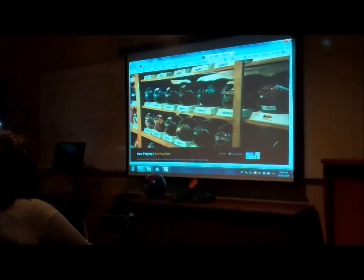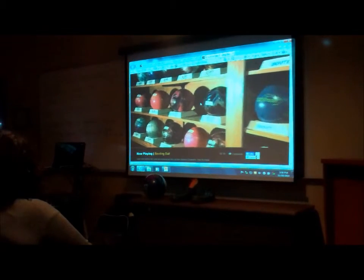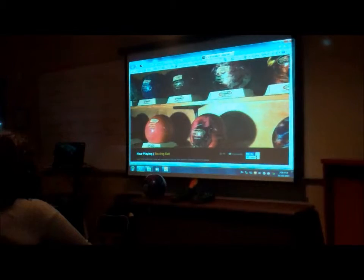Technological advances have reshaped the bowling ball at its very core. No longer round, the nucleus is asymmetrical, which causes the ball to curve towards the pins as it rolls down the lane.